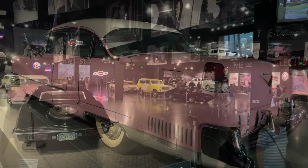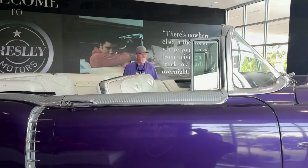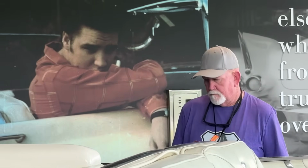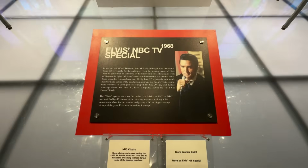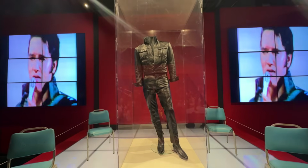From Stutz to Cadillac to Lincoln, this display had Gary absolutely salivating. Something tells me it would take a heck of a lot of glow glass to buy one of these cars, though. For me, one of the most emotional displays was in the costume collection.